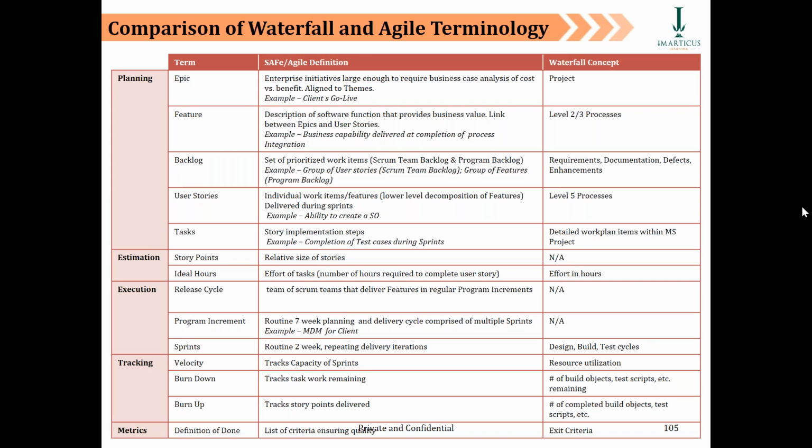All right. The next query is: Agile has less documentation and user stories don't give a detailed picture of the functionality. How does the BA communicate the details like validation and business rules, etc., through documents or verbal communication?